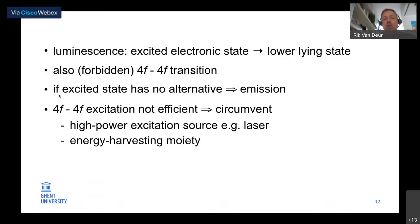And the excitation is typically an absorption phenomenon, which is also forbidden. So luckily, you can circumvent that. There's one way to excite directly in the 4f transitions by using a very high power excitation source, such as a laser. Then you can nevertheless get some energy in there, but that's a little bit awkward and expensive. So there is a second way to circumvent that, and that is by making, for example, coordination compounds where you have organic ligands coordinating to the lanthanides, and these are then harvesting energy because the absorption transitions in these organic compounds are allowed, and so they are much more intense.